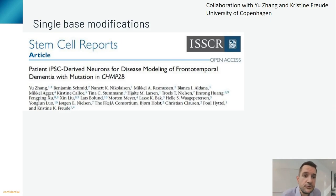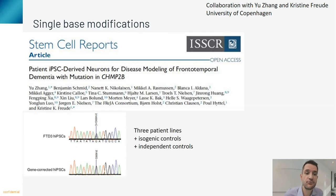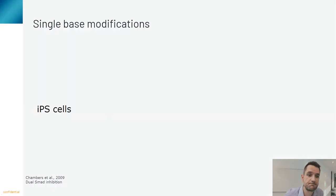Now I would like to give you a short case study, which we have done together with Yu Zhang and Christine Freud from the University of Copenhagen a few years ago. This involved iPS cell lines from patients with a mutation in the CHMP2B gene. CHMP2B is involved in endosome trafficking, and mutations in this gene lead to frontotemporal dementia, FTD, which is associated with degeneration of the cortex. We had three patient lines, and for all three patients, we generated an isogenic gene-corrected control. We also included iPS cells from independent controls, which were matched regarding gender and age.